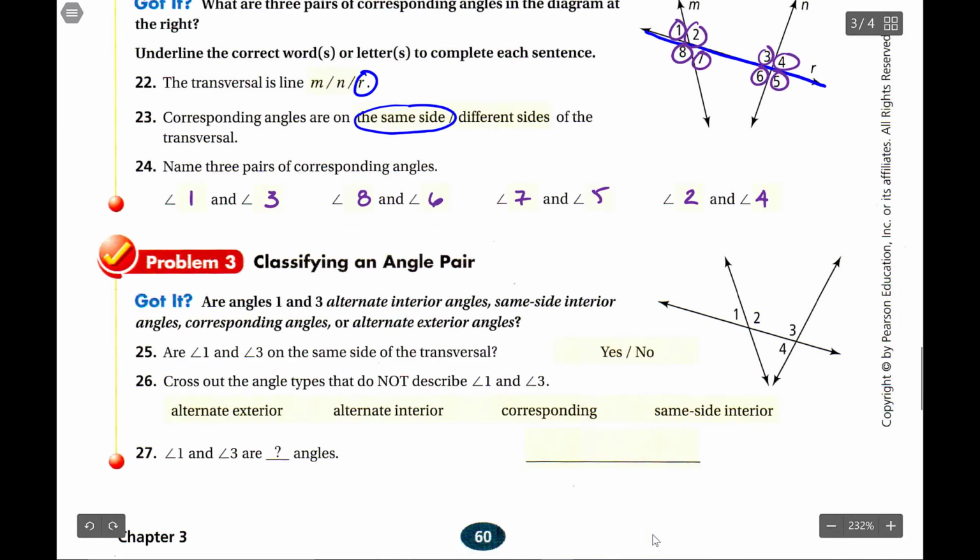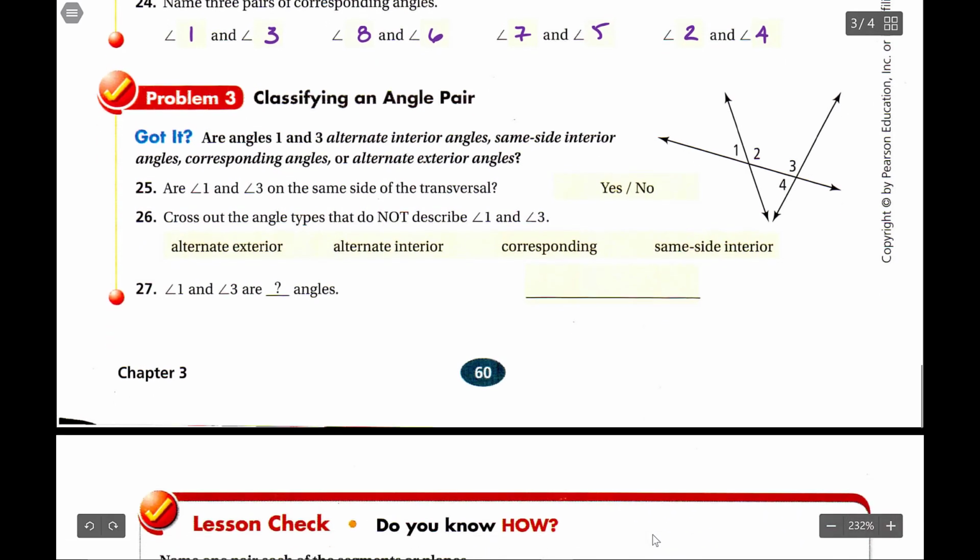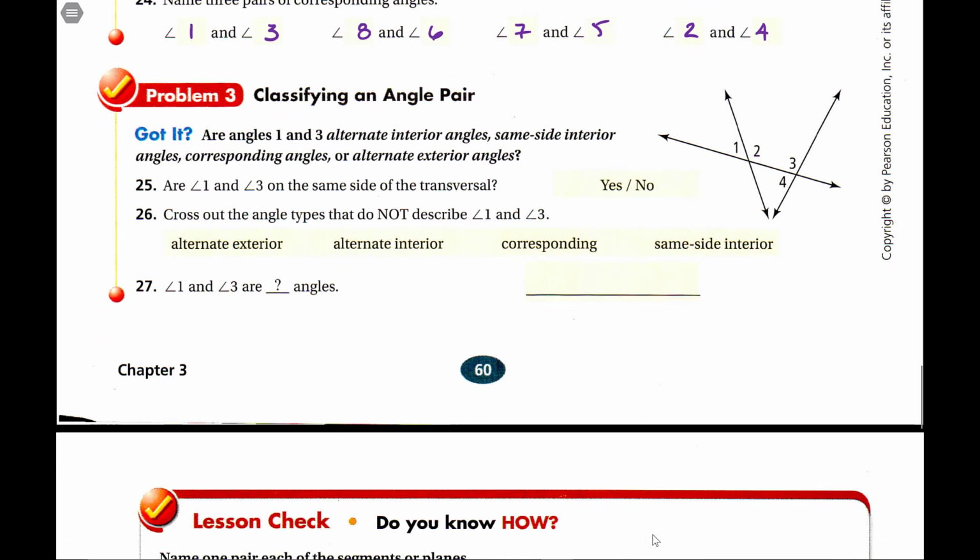It's interesting. Problem number 3, classifying an angle pair. Are angles 1 and 3 alternate interior, same side interior, corresponding, or alternate exterior? Are 1 and 3 on the same side of the transversal? First of all, here's our transversal. Then we look at angles 1 and 3 and we see that they are on the same side of the transversal. So cross out the angle types that do not describe angles 1 and 3.